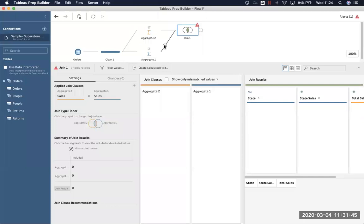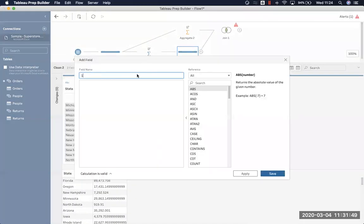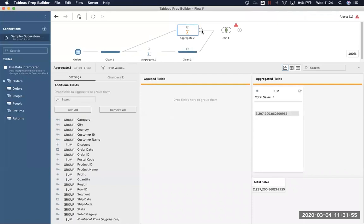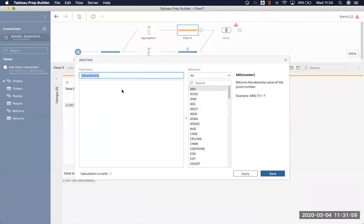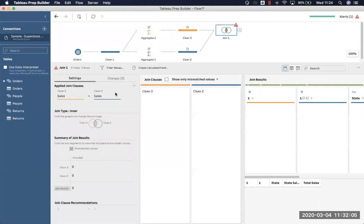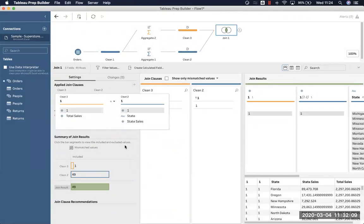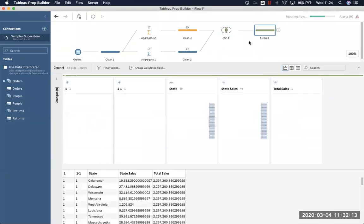So what I need to do is insert a clean step, create a new calculation, one and one. So I call that calculation one, and it's just going to have a number one in each row. And I need to do the same to my total sales, because I've got to create that common field to join these two things together on. At which point this starts getting complicated for a lot of people, and that's not the aim of Tableau Prep. The guy's never intended to make us work this hard to do our analysis.